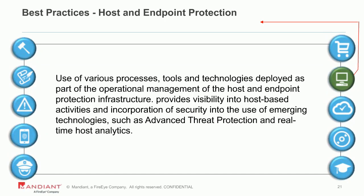So moving on here. Best practices, host and endpoint protection. We talked about certain elements of host and endpoint protection, such as advanced threat detection and encryption standards, earlier in the presentation. But this is going to be the section where we truly hone in on what drives this component to a proactive state.